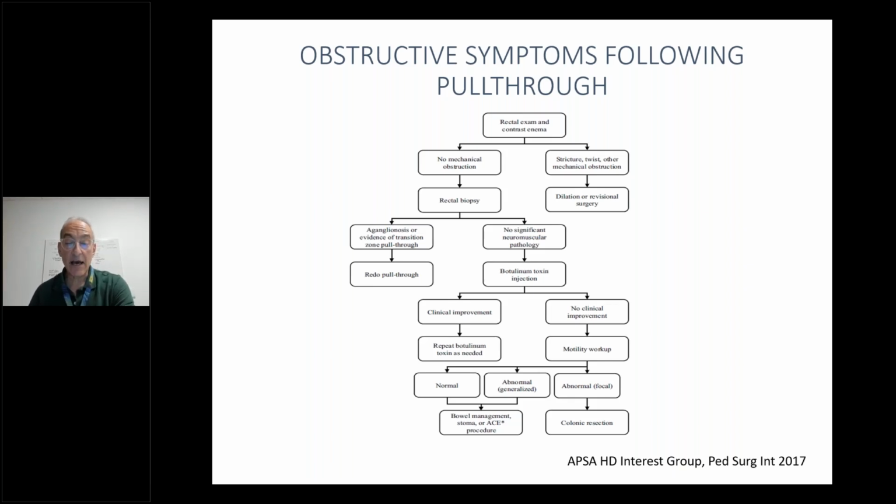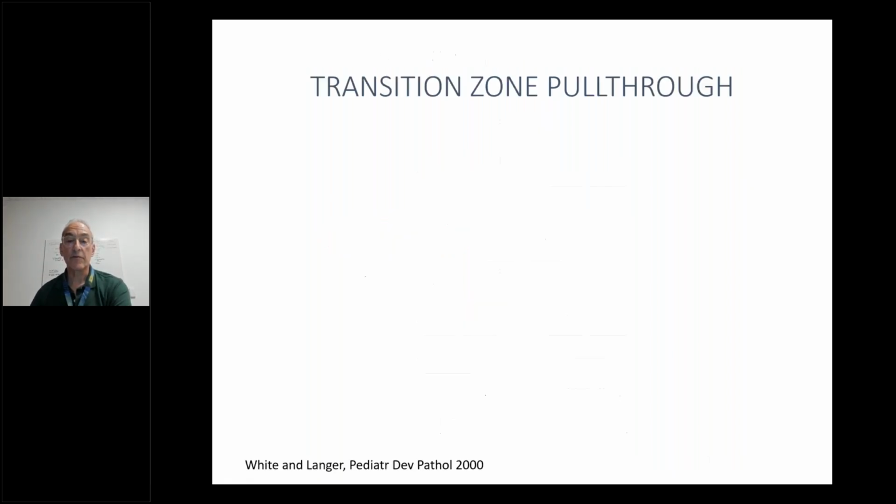If the motility workup is abnormal in a generalized way, then again, they need bowel management, potentially a cecostomy. And if it's abnormal focally, then it's best to go back and do a redo pull-through, resecting the area that was abnormal. And as I said, Dr. Derikx is now going to go into more detail about the transition zone pull-through management.